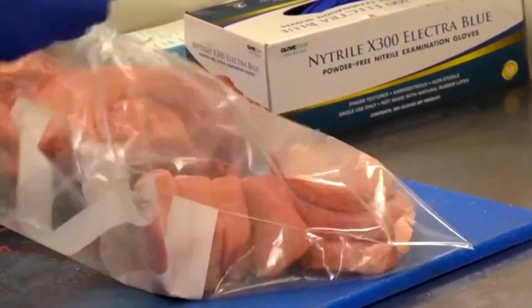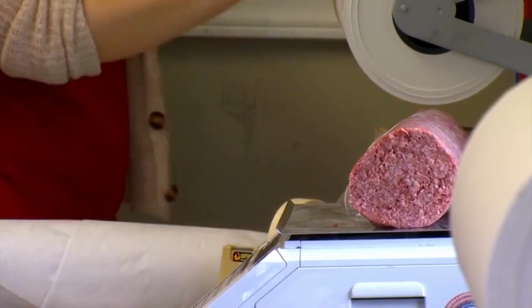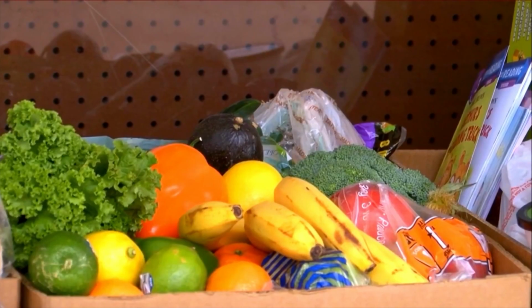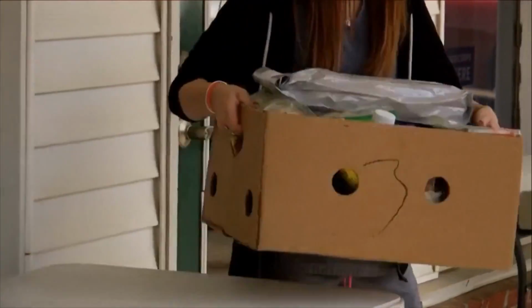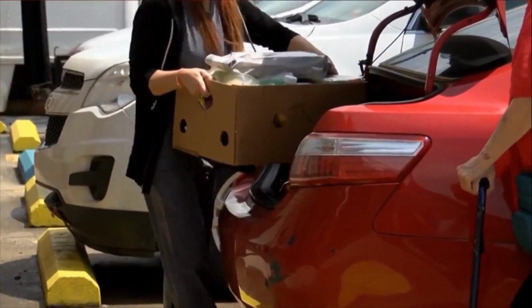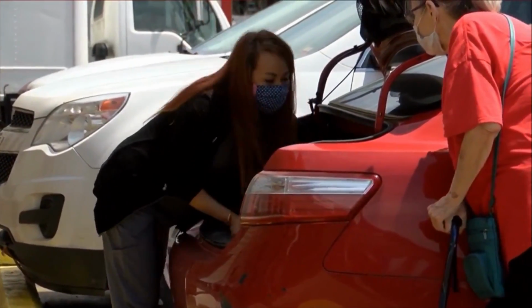The pop-up store includes essential items like frozen meats, veggies, paper towels, and FDA-approved face masks. Pickup for people who pre-ordered will be held Wednesday, May 6th from 9 a.m. to 11 a.m. at the Trinity Free Will Baptist Church. All proceeds will go back to supporting the NCDSA. To support the NCDSA in its mission to support people and families living with Down syndrome, you can head over to WNCT on our online originals page. In Greenville, I'm Emily Severidge, 9 on your side.